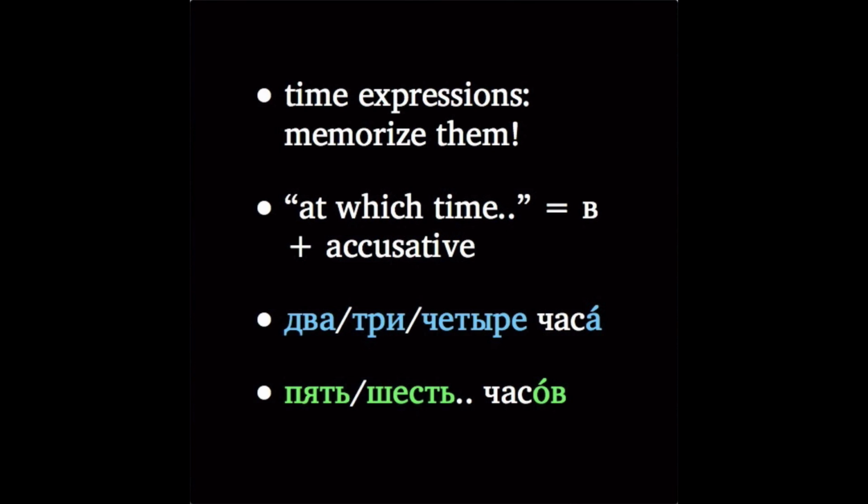Finally, you'll notice that we talked only about clock time on the hour in this podcast. The Russian equivalents for 2:45 or 10 to 5 are a little bit more complicated, so it's best to cover them in a separate session.